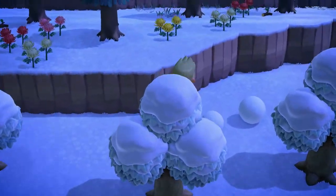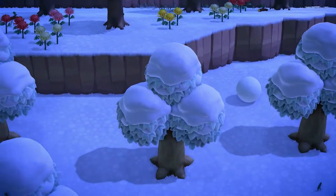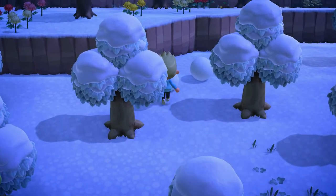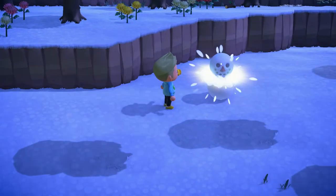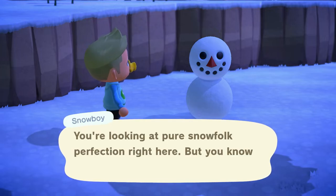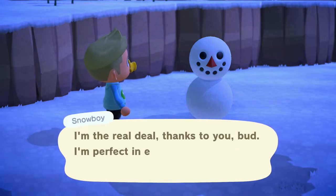I think that the head needs to be a tiny bit larger. Oh, I hope this is it, guys. I don't want to fail this again. Go! We did it. Whew. Okay, good.